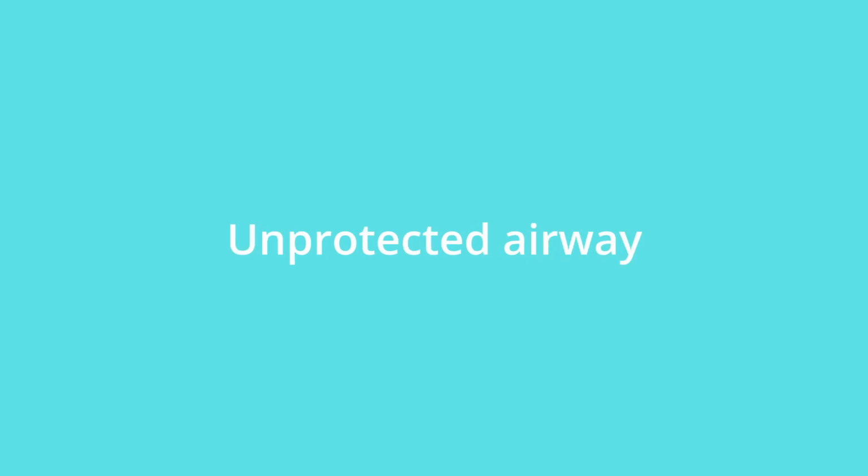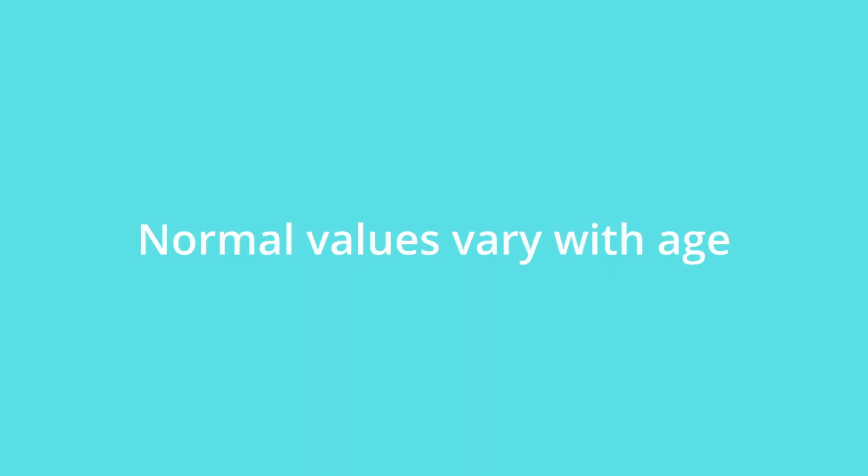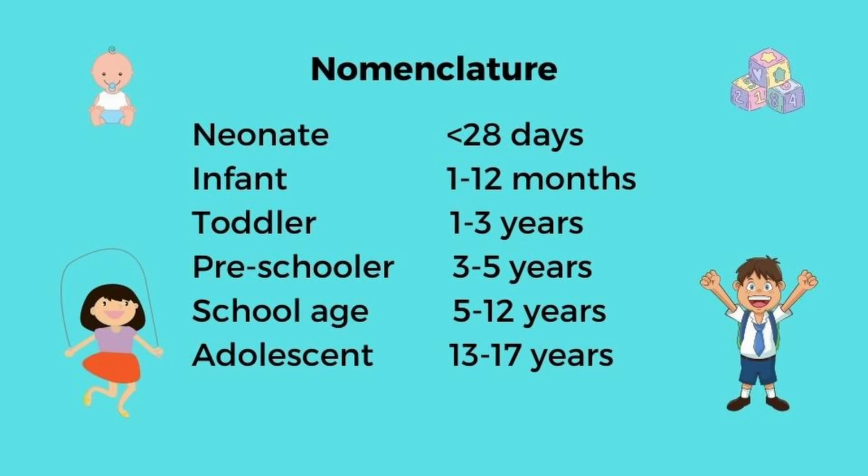Start with airway. Assess for any secretions or stridor. Check for any presence of foreign body. Assess whether the airway is protected. The next step is to assess breathing. Inspect the movement of the chest and assess the respiratory rate. The normal range for respiratory rate varies in children according to their age.